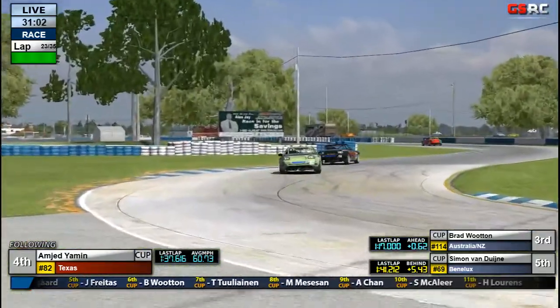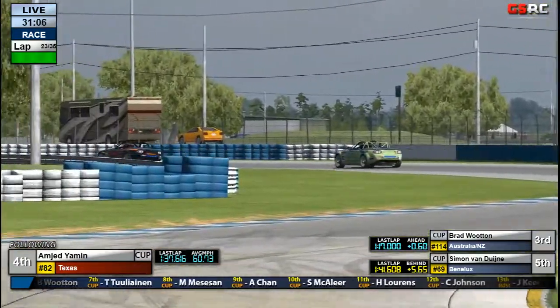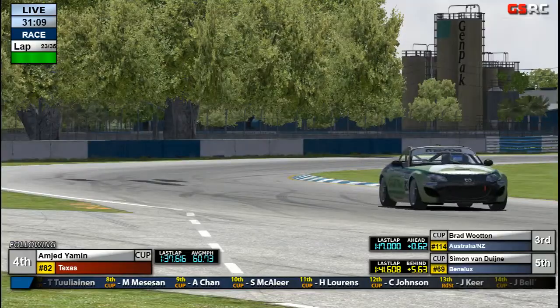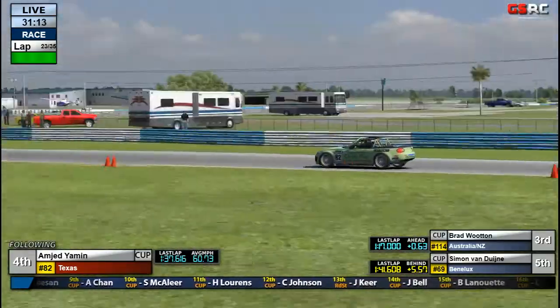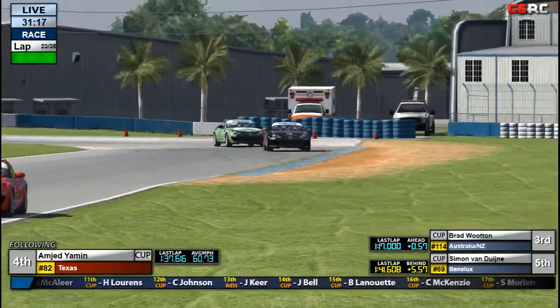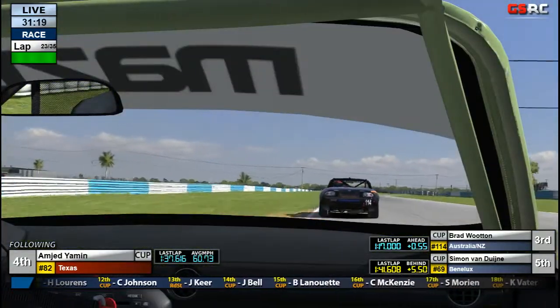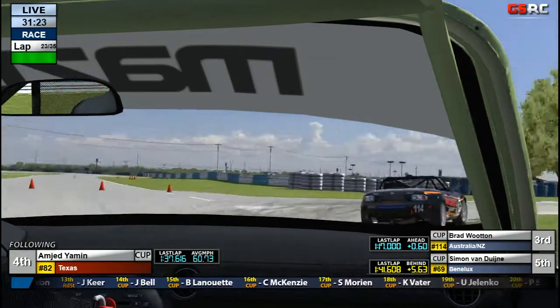You mentioned Amjad Yaman a bit earlier, and he exited right behind Brad Wooten. I mean, there was barely a car length between them. He's trying to hold on, so it looks like maybe he doesn't have the pace for Wooten. So that could have been a missed opportunity. If he could have just been maybe a half a second faster on his pit stop, he might have been ahead. I was looking at that, Joe.